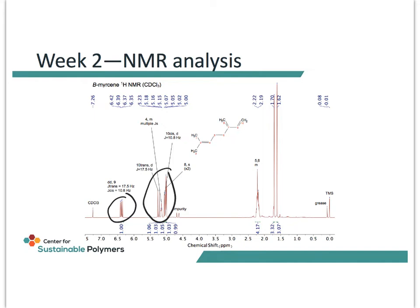That's really what we want you to focus on. They're all labeled here, right? Ideally, these, especially the ones up here, are not going to be present after the bulk polymerization because they're going to have reacted, right? So you're going to look for the disappearance of some of those peaks.